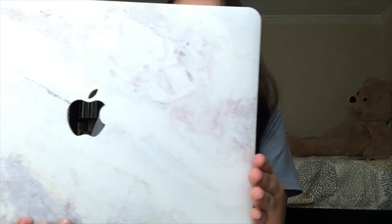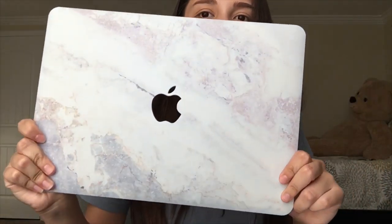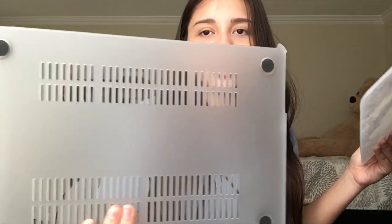because rose gold is very bright and pink, and I thought I needed to go for a more professional look, you know. Here it is without the glossy layer. It's actually matte and it feels very nice too. And then of course this is the bottom. It's just pretty basic.